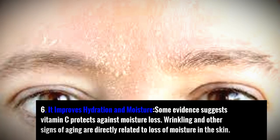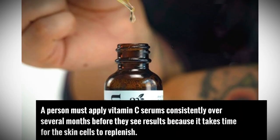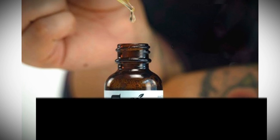Sixthly, it improves hydration and moisture. Some evidence suggests vitamin C protects against moisture loss. Wrinkling and other signs of aging are directly related to loss of moisture in the skin. A person must apply vitamin C serums consistently over several months before they see results because it takes time for the skin cells to replenish.